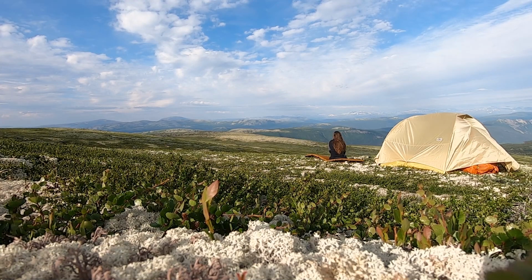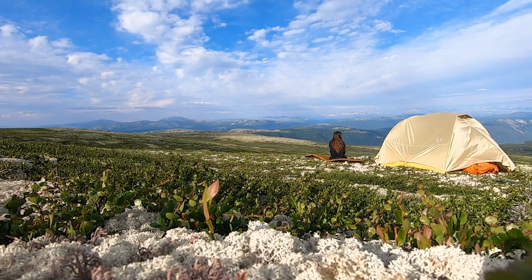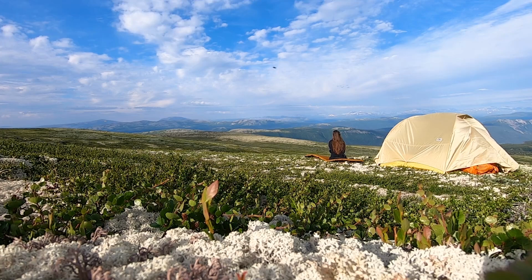Waking up in nature with no other people around, with great weather, is just an amazing feeling. You should definitely try it if you haven't before.